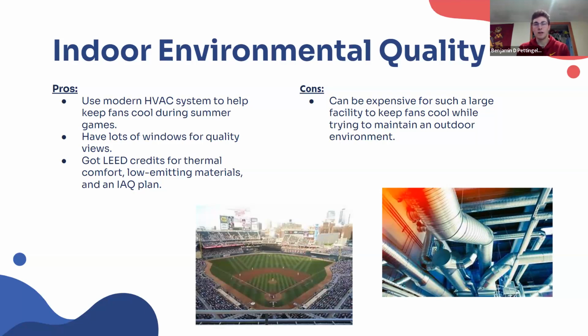Some cons, and as I had mentioned, it can be very expensive for a large facility to keep fans cool while also trying to have an outdoor environment. Obviously, they want this place to be open and to allow as much natural light and fresh air in. But to do that means that their HVAC system does have to work harder when they're trying to keep fans cool and out of the heat. And so that can be costly and a big energy usage.